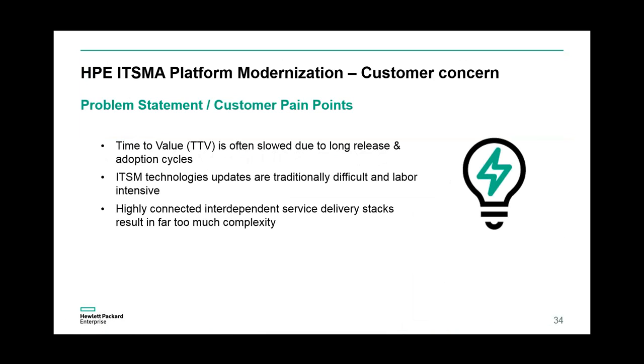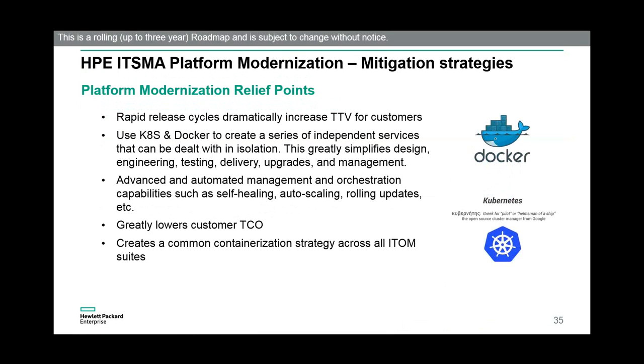The other thing is, these highly connected, interdependent service delivery stacks are far too complex from our perspective. If you look at the application delivery stack, in a lot of cases, if you go to test a change at the infrastructure level or at the application layer, you've got to do all this up and downstream testing, both vertically and horizontally, to make sure that there are no adverse impacts. So the platform modernization work we're doing targets those specific things: accelerated time to value, lower TCO, and improving the customer experience.